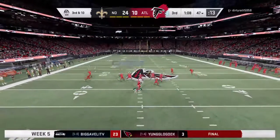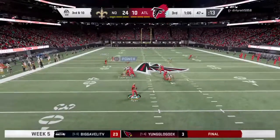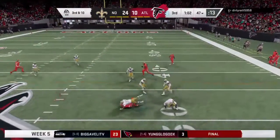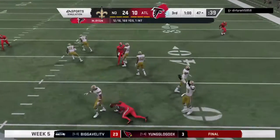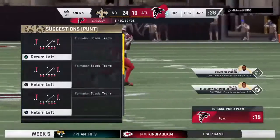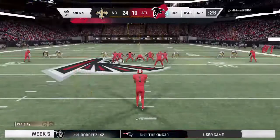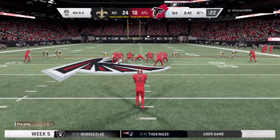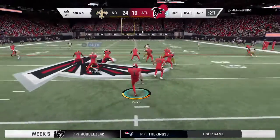I got you. Ryan will throw again. And he will find Ridley. That's complete. And they'll get this across the midfield stripe, but still winding up short of the first down. The completion good for only 6, and that'll bring up 4th. The Falcons send out their punter as he'll kick it away for the second time.